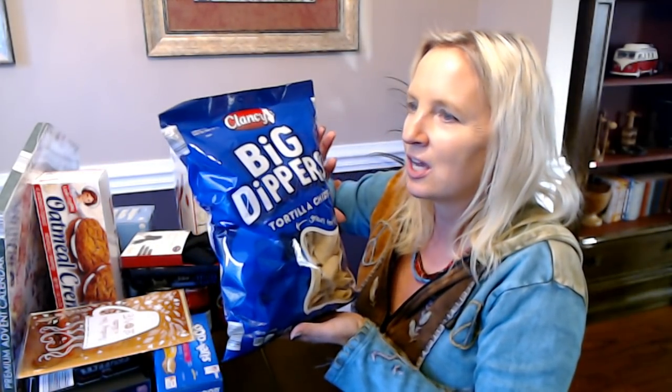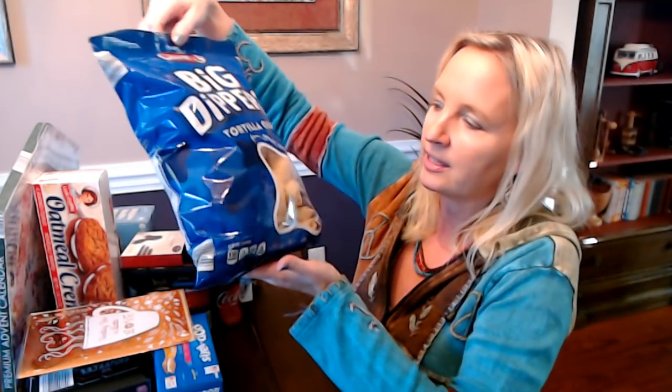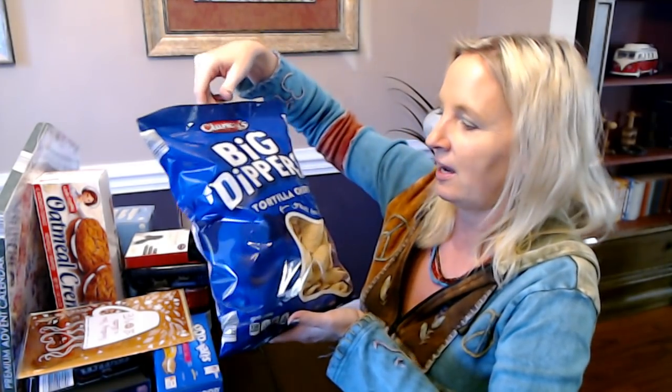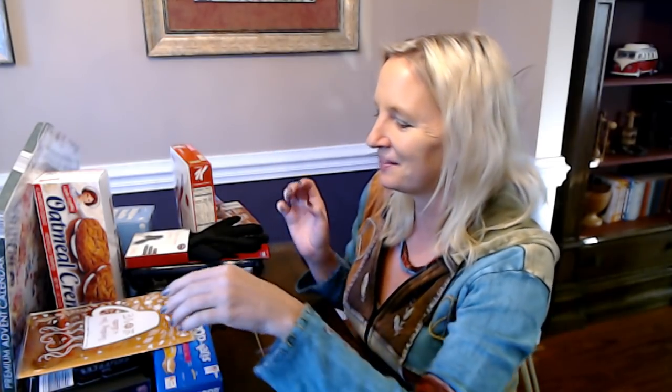I use them when I make cheesy nachos. We use these chips for that, and they're really great for it. So these are just Clancy's Big Dippers. They're kind of like Tostitos scoops. I think Tostitos makes scoops. It's just like that, but these are a lot cheaper, and they taste exactly the same. This is a 10-ounce bag of Big Dippers here, and it's only 89 cents, at least at the Aldi where I live. So if we eat a lot of them, it doesn't matter because they don't cost a lot.